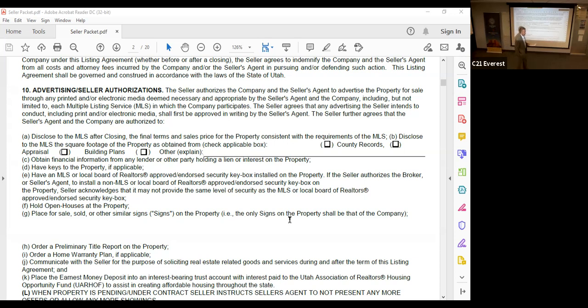Now, here's the thing. The Division of Real Estate requires that the seller disclose to 2 people where they got the square footage from. So one of them is here. So who would that be disclosing to? Yeah, to us. So the seller has to disclose to us where they got the square footage from.